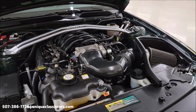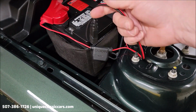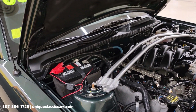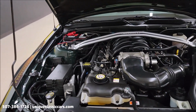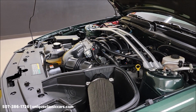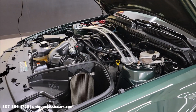Look at how clean this engine compartment is. There's that pigtail I mentioned for the trickle charger. So, just gonna plug the trickle charger into that. When you want to drive it, unplug it, it's always on there. It's that 4.6 liter, single overhead cam, paired up with a 5-speed manual transmission. And of course, with a little bit of the specialty Bullitt tune, cold air intake, and exhaust.